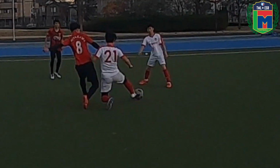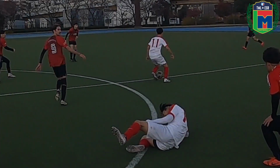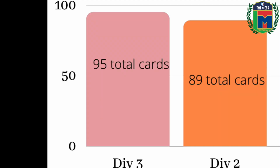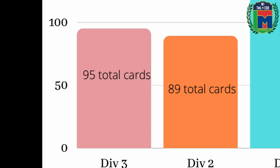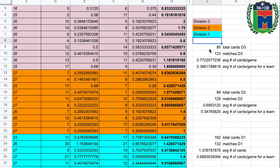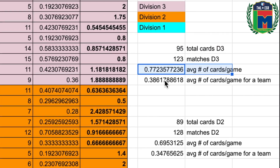Let's quantify the cards by saying a yellow is a unit of 1 card, a red is a unit of 2 cards. The whole of Division 3 totaled 95 cards last season, 89 in Division 2, and in Division 1, 182. Last season, each division completed a different amount of games due to COVID. A more accurate figure would be to divide the total cards by the total games, in which we get this.